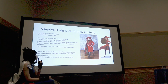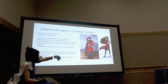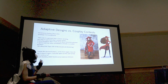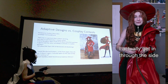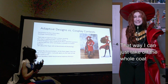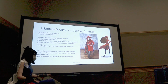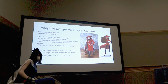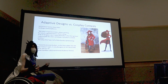So I ended up making a coat with a side opening. You can kind of see the buttons here, the little gold buttons on the side. Zipper in the front is a lie. So I actually can get in and out of this coat just sitting in my wheelchair. I don't even have to stand up. I just shed it off the side. And that was how I made it more accessible to me. Also, got to keep it fitted around the legs. This costume has a skirt, but I just tuck it under. But things like big ball gowns, they can be done.